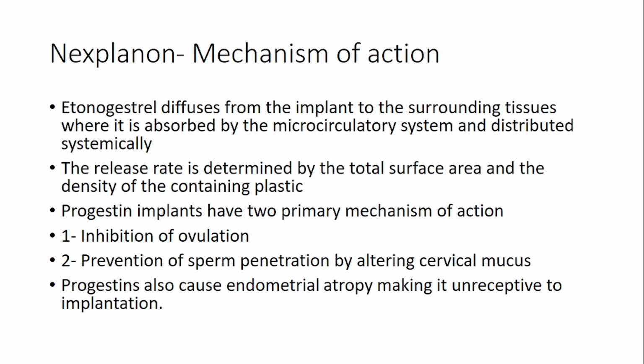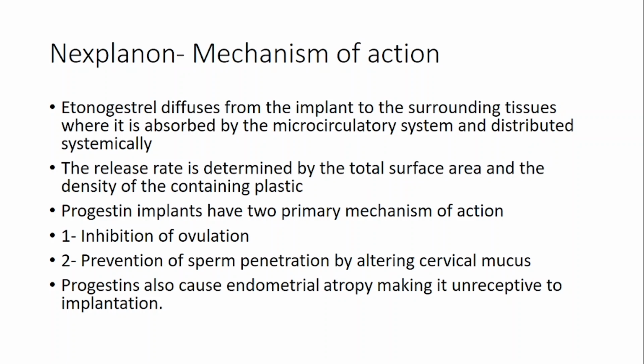This is where the second important mechanism of action comes in. It alters the cervical mucous plug. Because of their anti-estrogenic function, progestins cause thickening and a viscid appearance of cervical mucus. This does not allow ascent of sperm into the upper genital tract, even when there is intercourse, so the sperm does not have contact with the egg. Progestin has also been shown to cause endometrial atrophy, and this makes the endometrium unreceptive to implantation.